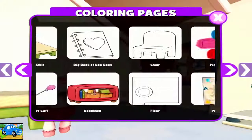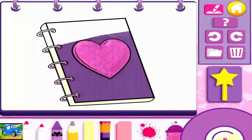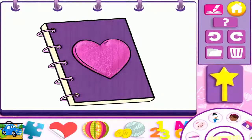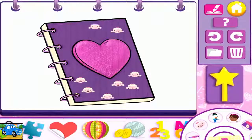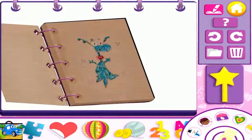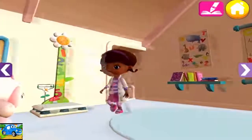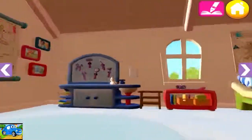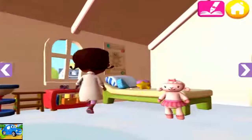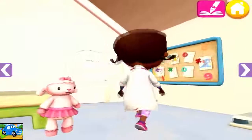Hey, look at all these great drawings! The Big Book of Boo-Boos. The Magic Paintbrush. Arts and Crafts. Stickers. Awesome! Now, where could that squeaker be? Oh! This looks amazing! Ballerinas like me just love to twirl!